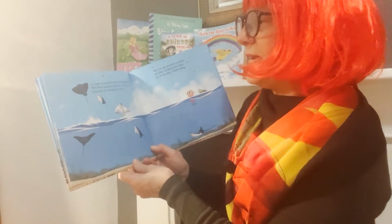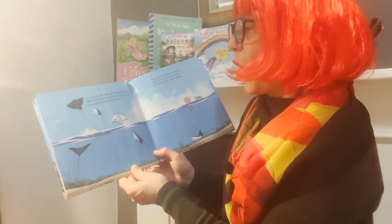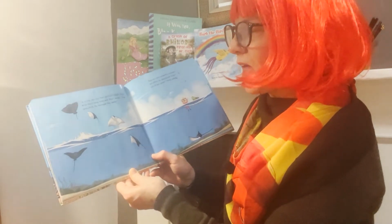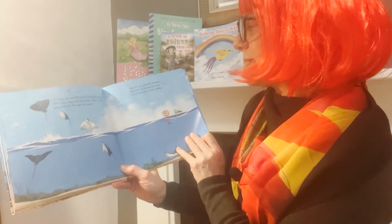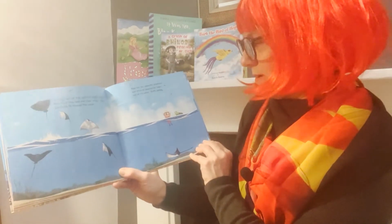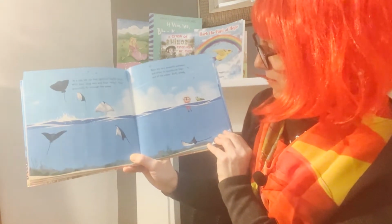Wow. In a bay, we can find spotted eagle rays. With their long tails and their wings, they gracefully fly through the water. Rays are very powerful swimmers and often do spectacular leaps out of the water, Duffy added. Look, they're looking at them flying above the water level. Can you see?